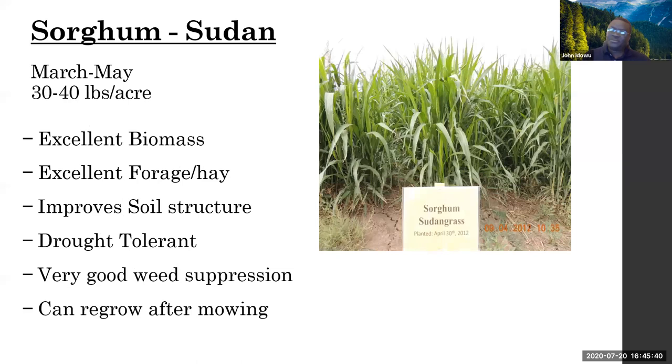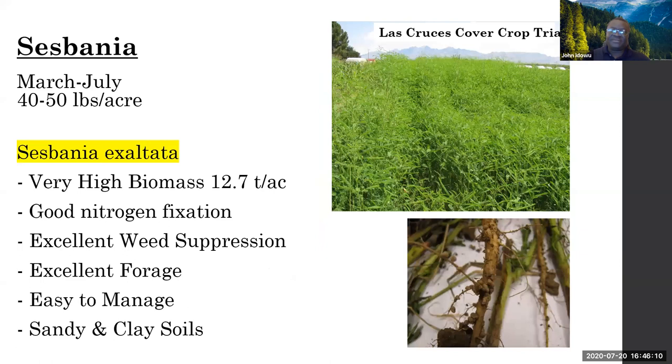Well, sorghum sudan, we are all familiar with that. It provides a lot of biomass, and it's supposed to be drought tolerant, but if you reduce the amount of water, it will not grow very fast. Ordinarily, sorghum sudan loves water if you want to generate good biomass. It can provide very good weed suppression, and it can regrow if you mow it. But I will not dwell on this so much because of its water requirement.